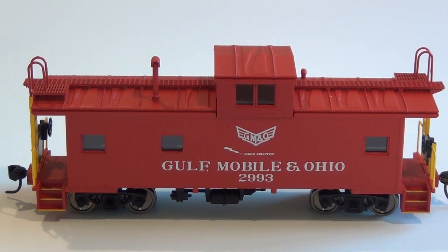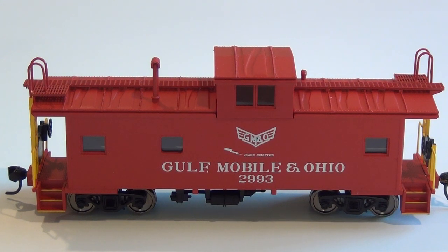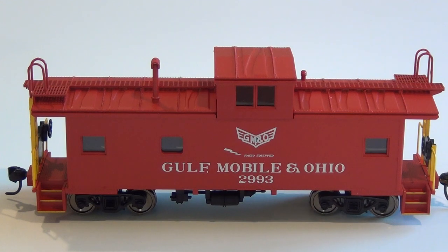And again, here's the Gulf Mobile and Ohio. I was really excited about this when I saw these were coming out. Again, the model itself is identical to the Illinois Central Gulf in terms of the details. There's no road name specific details or features that you would find on one versus the other. So this is the exact same model, just a little bit different paint.